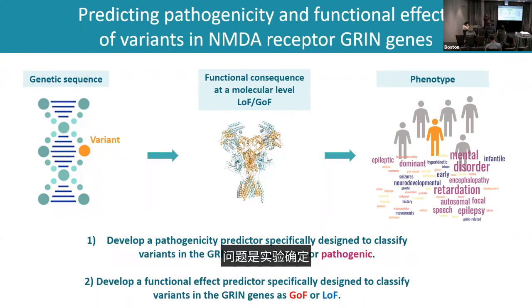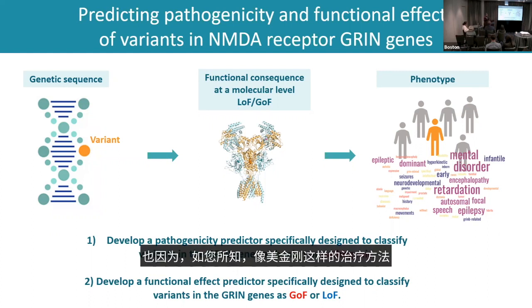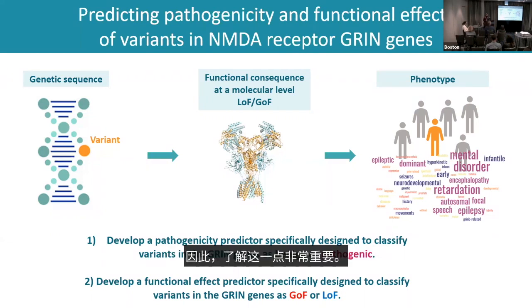The problem is that the experimental determination of the functional consequences of variants is very expensive and time consuming. And most variants are also classified as variants of uncertain significance. So it's important to have a computational predictor that is able to predict both the functional consequence and the phenotype. Also because, as you know, treatments like memantine function only in case of gain of function. So it's really crucial to know that.